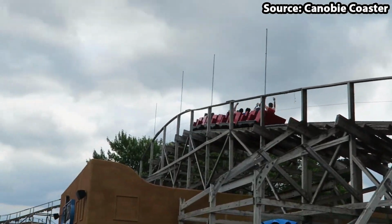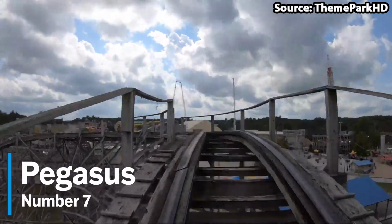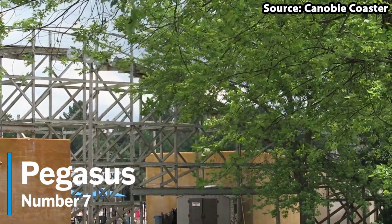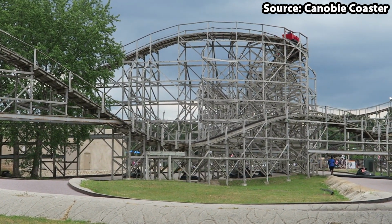For our number 7 spot on our top 10 list, things are starting to become a lot more awesome, as we have the one and only Pegasus, the park's smallest out of the 4 wooden coasters. Yet by no means does that mean it is a bad ride at all.